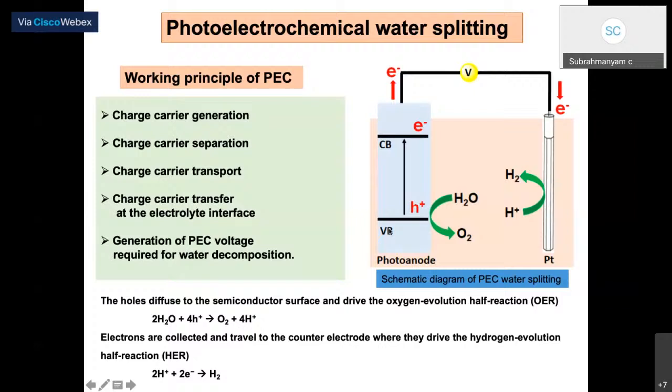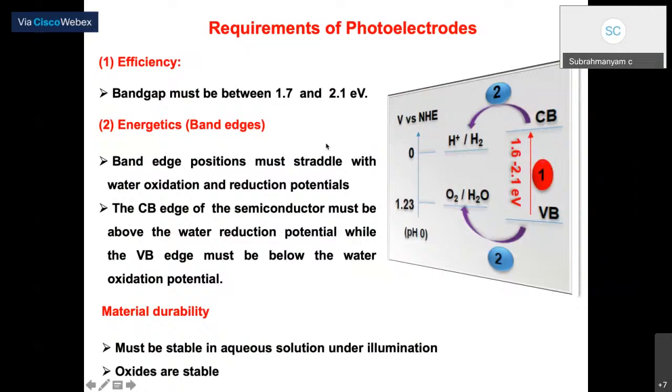So one is an electron transfer, another one is a hole transfer. Then you need to see that the current has to be more and more. If the current is more, naturally the efficiency is going to be more. Then the requirements of the photoelectrodes, to simplify it, you need to have an optimal band gap of 1.7 to 2.1 electron volt. You don't need TiO2 always, but people use TiO2 inadvertently.